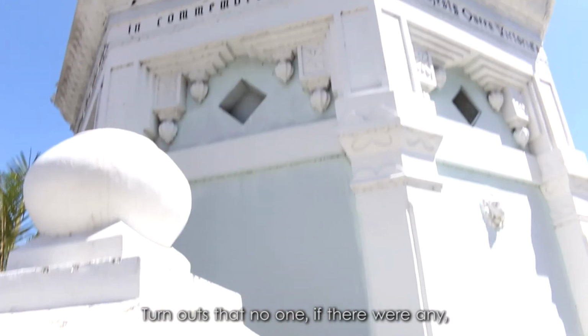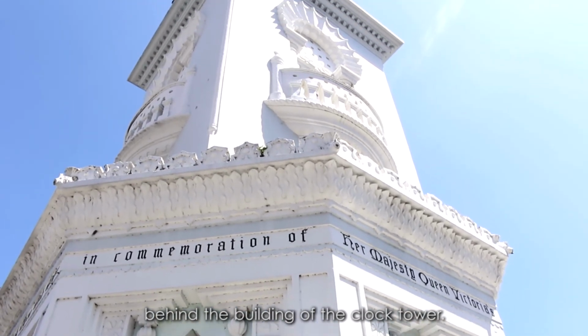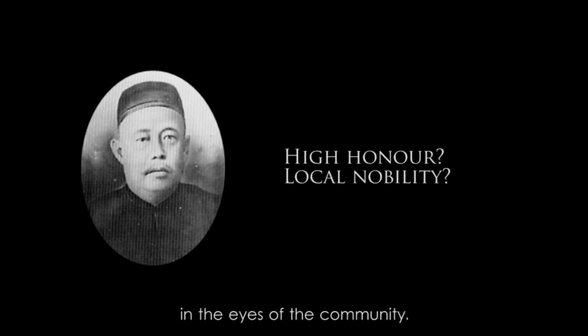Turns out that no one, if there were any, knew anything about the true intention behind the building of the clock tower. One may speculate that Chia Chen Yok aspired to high honor in the Queen's court, or to establish himself as the local nobility in the eyes of the community.